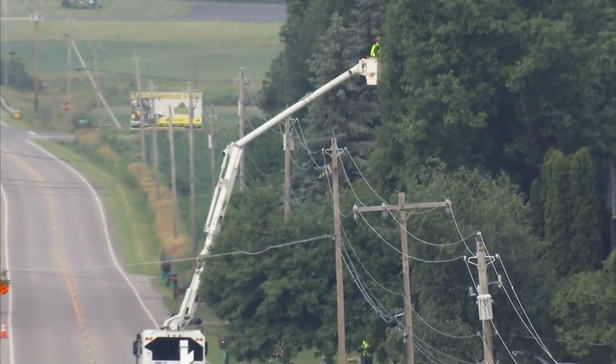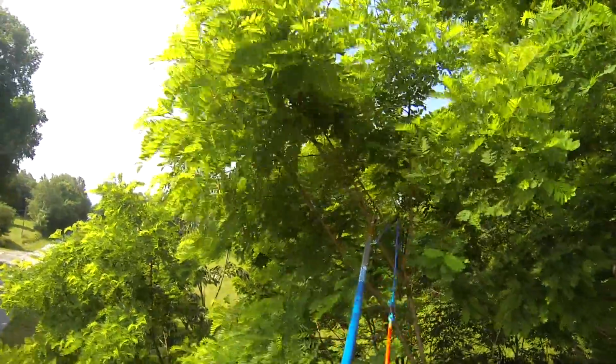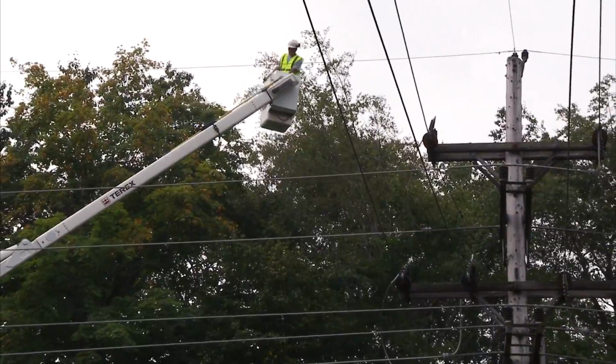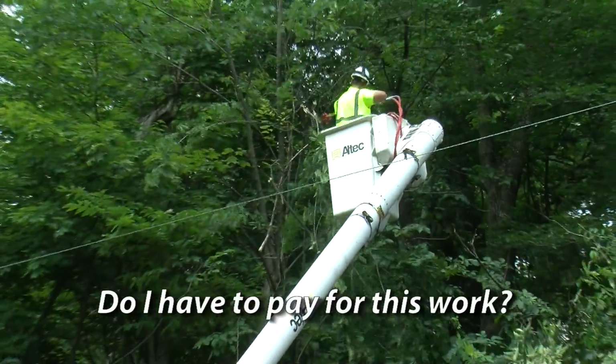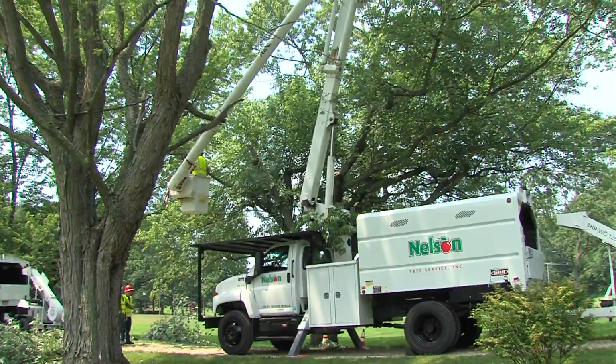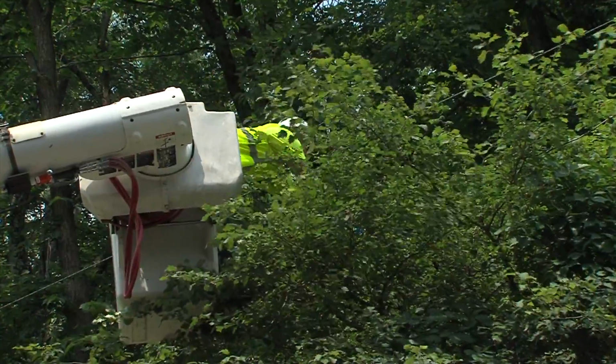Will I be without power for a length of time? No, most work is completed without the need to interrupt service. In rare cases when trimming puts workers at great risk, a planned outage will occur. Do I have to pay for this work? No, the electric company contracts the line clearance company and pays for this work to be done.